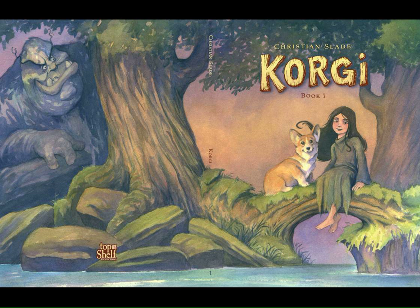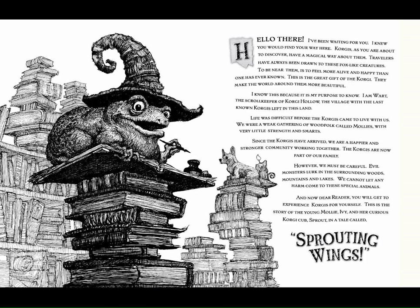Here's something completely different from those, a sort of whimsical, charming fantasy called Korgi, about these magic Korgi dogs that live with these small people with wings, although we don't find out they have wings till the end of this book, so I'm kind of spoiling it. Sorry about that.